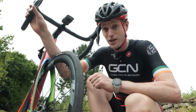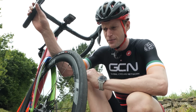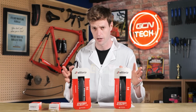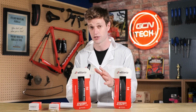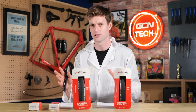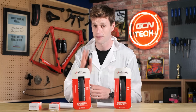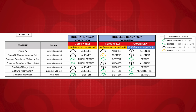But Vittoria have sent us a load of testing data, so it's time to borrow Ollie's lab coat and a magnifying glass, and let's delve into all the numbers. Here it goes. Okay, on to the results. For the tube type tyre, there's one reference tyre for comparison, whereas for the tubeless version, there are 2 different reference tyres, and Vittoria haven't disclosed the brands they have used in these tests. I'm not going to go through every section of these results, that may take a while, but if you do want to see all the results, pause your video now.